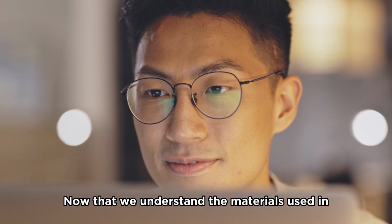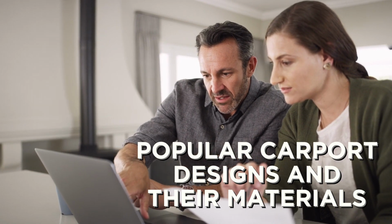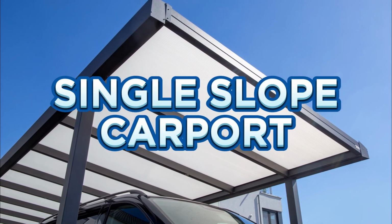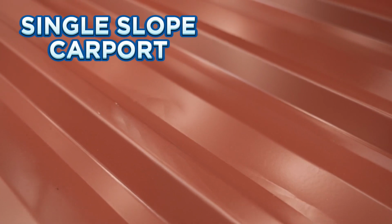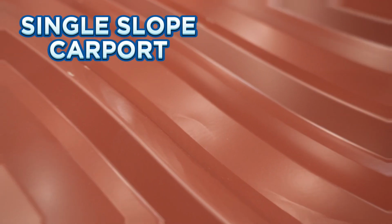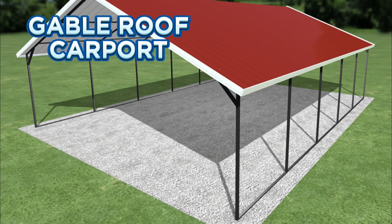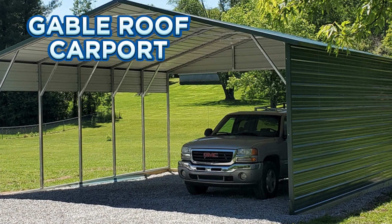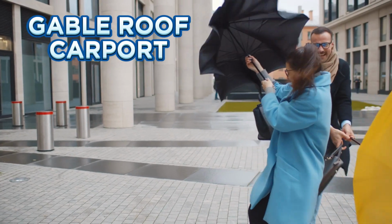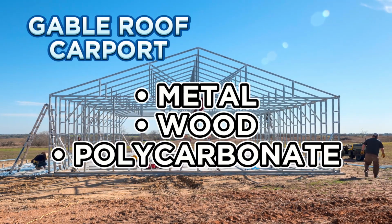Now that we understand the materials used in carport construction, let's explore some popular carport designs and the materials typically used for each. First, we have the single slope carport. This design features a sloping roof that directs water or snow to one side. It's commonly constructed using metal to provide excellent durability and resistance against the elements. Next is the gable roof carport. It has a peaked roof with 2 sloping sides and offers a traditional and visually appealing look. The gable roof design offers excellent structural stability, making it suitable for regions with high winds or heavy snow loads. Gable roof carports are often built with metal, wood, or polycarbonate materials.